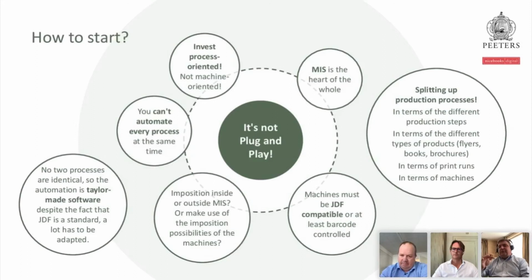When you ask me, can you implement it in another company? Yes, I can. But that company probably doesn't make the same products. What I'm telling here is not which machines I used. What I'm trying to tell is, please look at your process, split it up, look at what is on the market, and see how you can connect it in the easiest and quickest way. That's the most important message.